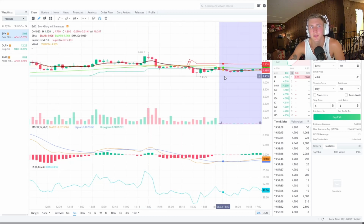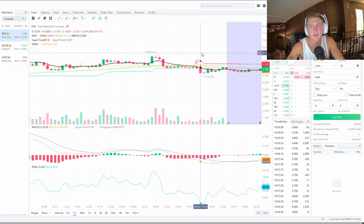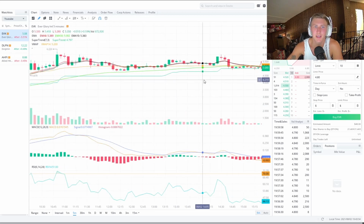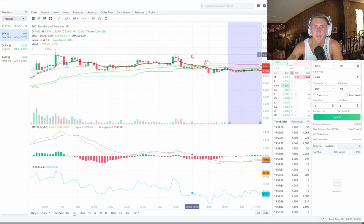because there was no reason for people to buy, because the news doesn't make sense for this stock to move, you know? So there was no reason for this stock to really be up this much, which is why it couldn't break out further than what it had already ran.